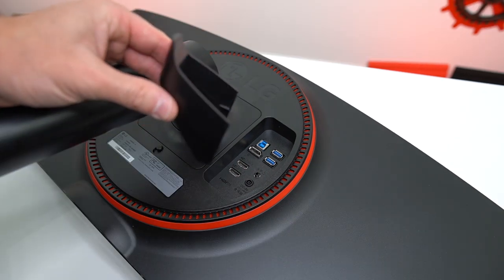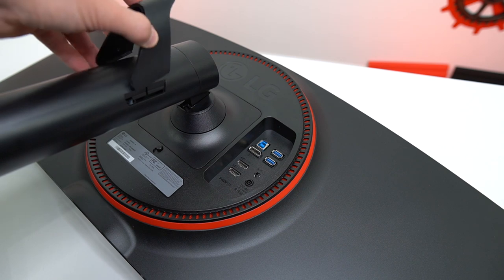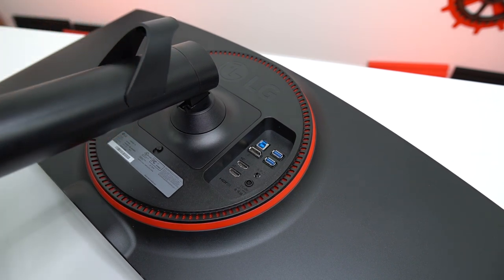Now, also in our box, we had this little deal as well, which is kind of like a little wire gather for the back of the monitor. It's just gonna clip right on the back here, and then you can route all your wires right through that, keep it nice and organized.